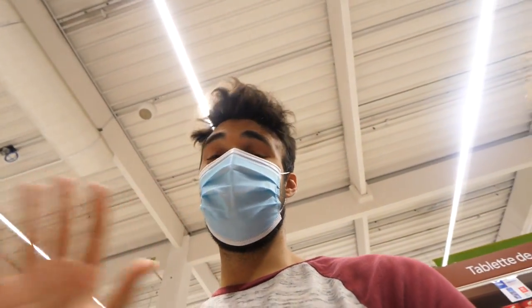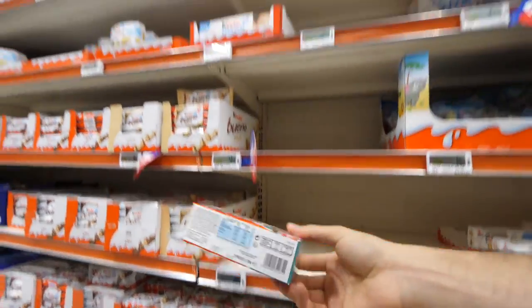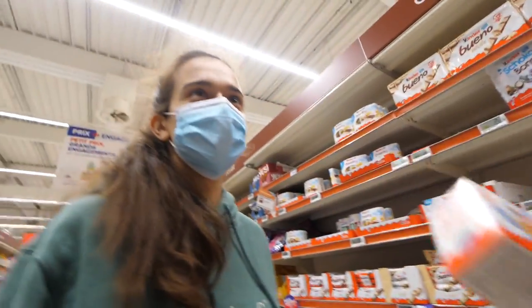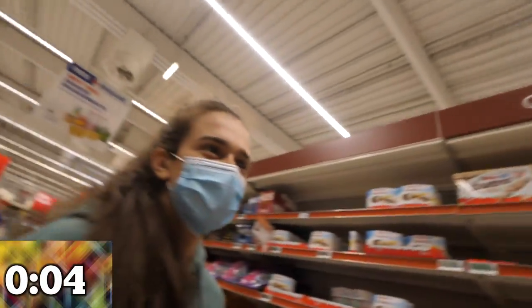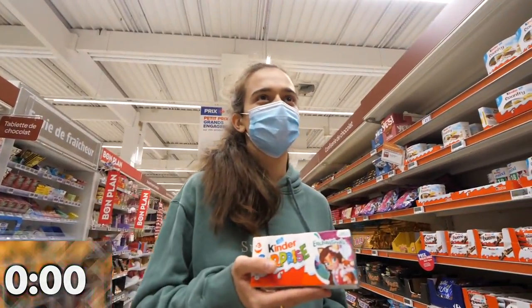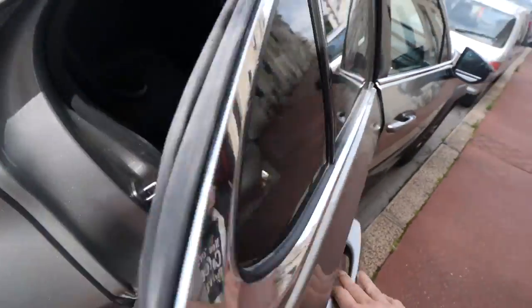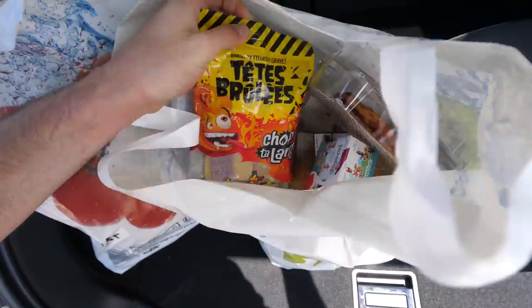Okay, so probably my favorite candy in Europe are the Kinder surprise eggs. Yeah, because they're banned in the US. Yeah, exactly. Why are they banned in the US? Because it looks like a chocolate candy and you can swallow the pod. This is literally a bag a 10-year-old would have made.